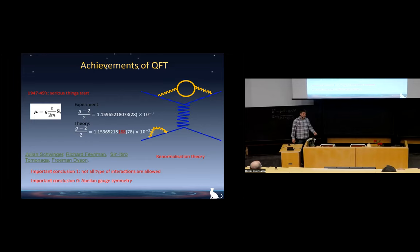But there is a much bigger problem: if you sum over all possibilities here, when this photon emits an electron and positron, they can have any momentum. And if you integrate over all possible momenta, you actually get infinity. There are infinitely many possibilities. So a real computation will give you infinity. And people struggled for many years to subtract two infinities and get a finite number. This is called renormalization theory.